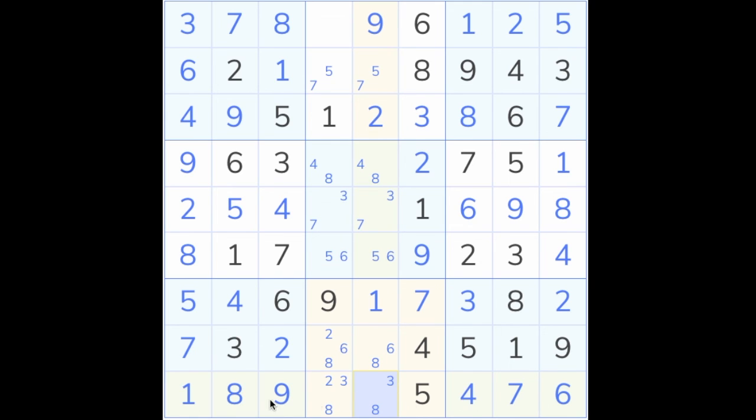2, no, we don't yet have a placed digit 2 in this row. But look, we only have one candidate where a 2 can go, so we know immediately that we can place it. Okay, now here we have an 8 already, so that's got to be a 3. Okay, let's get rid of this candidate 2 here, leaving us with a 6 and an 8 here, and that seems to check out when looking at the other numbers.